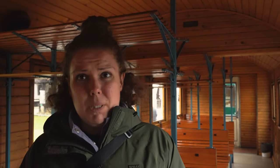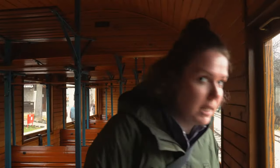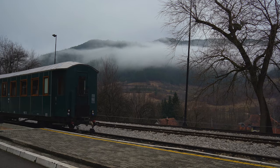Add it to our list of... What trains have we been on? We've been on Sargent 8. We've been on High Speed 1 in Serbia. A bunch in Central Europe getting around there. Overnight train to Rovaniemi. All very different, but all very cool, and we just like trains. Okay, let's go to the next stop. Continue, yeah.